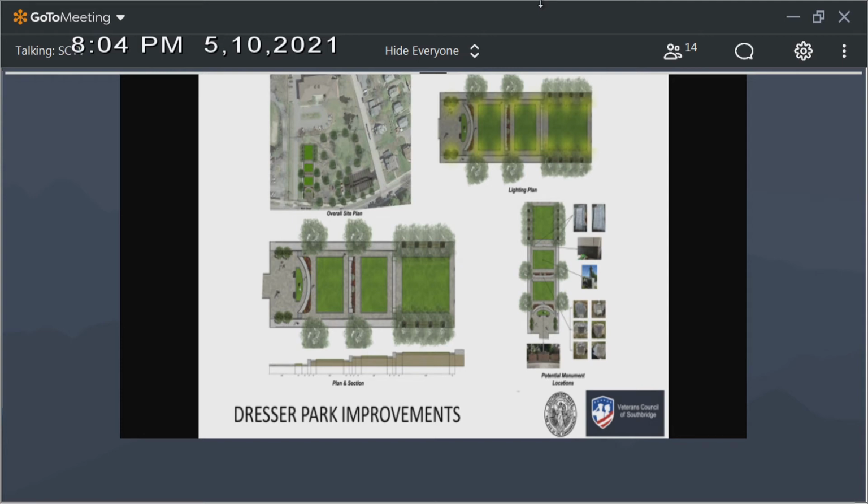We looked at the monuments that were potentially going to move, and we started to place those throughout the park, but I think in all honesty, we need to do some more work there. There's been a lot of ongoing conversation here that some of them I think are going to move, some of them are going to stay. Whereas this is conceptual level, that's something that we're going to continue to look at. So nothing is set in stone there.